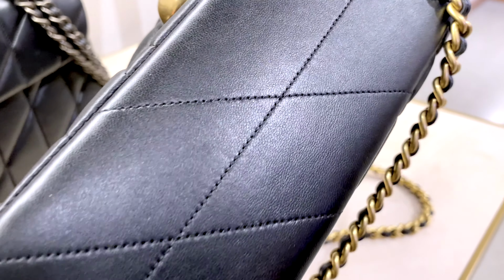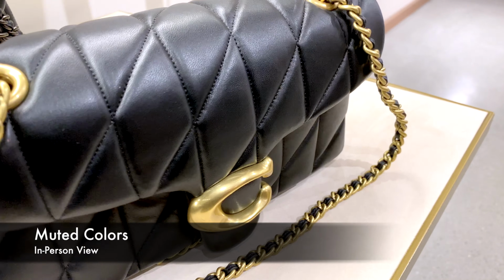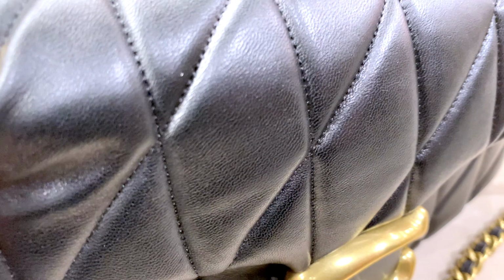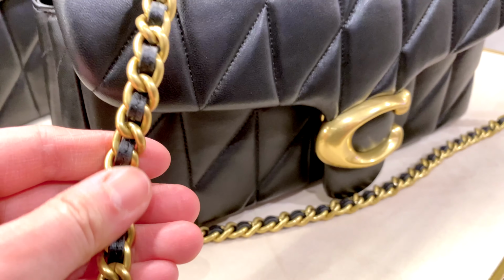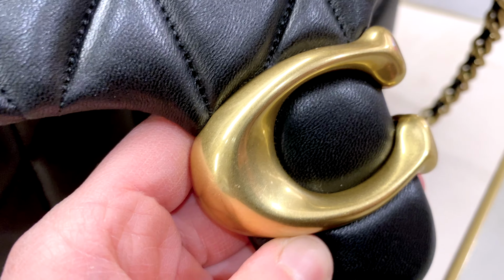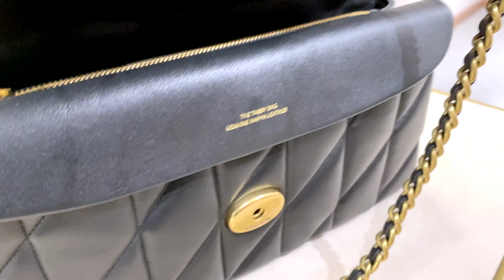Very luxurious feel with the Napa leather. Ultra soft. The color is more muted in real life, I find, compared to the bright and glowy colors you see on the website itself. I hope these videos are helpful for you, especially for those of you who don't have access to a Coach boutique store near you. So I hope these videos give you a nice in-person view.